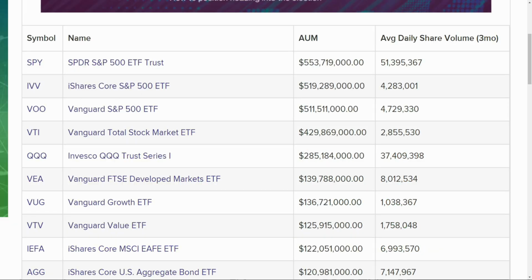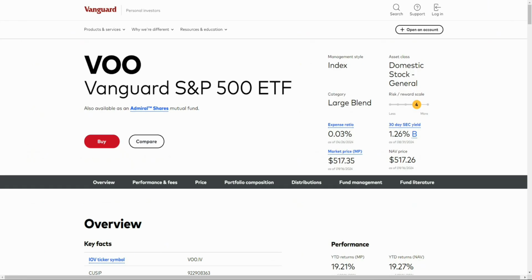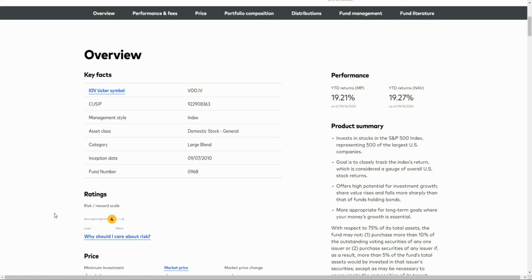So first up on the list is the third most popular ETF based on assets under management, and that is the Vanguard S&P 500 ETF, ticker symbol VOO. Just starting off, we can get some information from the fund page itself, and the intent of this ETF is to invest in stocks in the S&P 500 index, which represents 500 of the largest US companies in the United States.